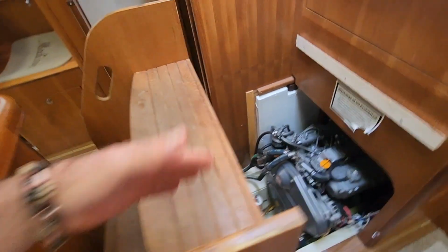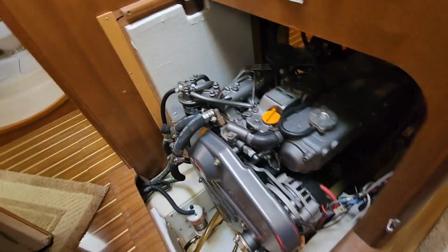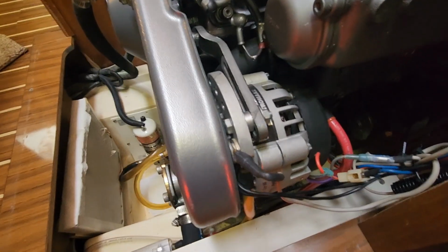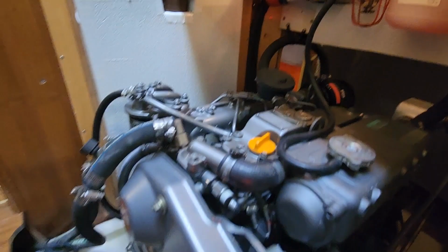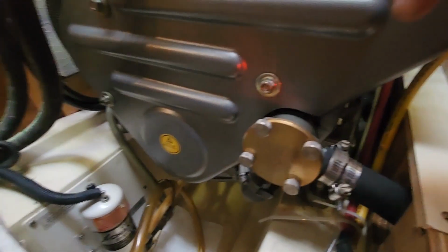So before we finish in the salon, I just want to show you, I've opened up, removed the companionway steps to show the access to the engine. Good access. There's also another little panel there to get to that non-service side of the engine where the starter motor is. The boat has an upgraded alternator on it, and smart regulator up here somewhere. There is a fire extinguisher up there. Let me turn on this light. Fire extinguisher up there, automatic one.